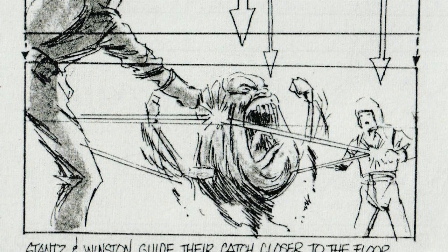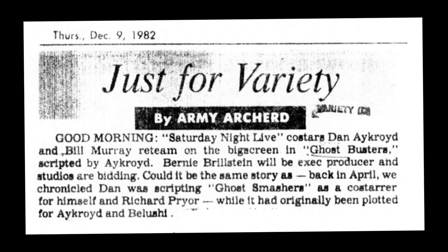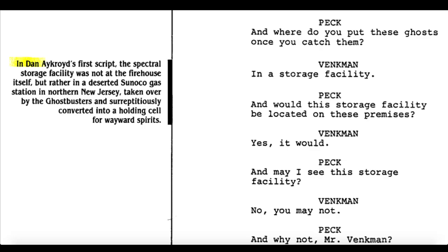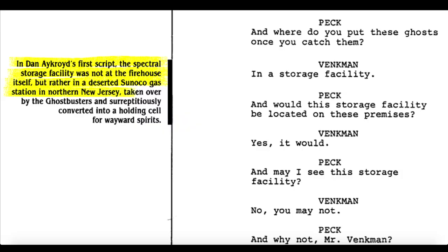Like the proton packs and ghost traps, the containment unit dates back to Dan Aykroyd's original treatment of Ghost Smashers. According to Don Shay's book, Making Ghostbusters, in Dan Aykroyd's first script, the spectral storage facility was not at the firehouse itself, but rather in a deserted Sunoco gas station in northern New Jersey, taken over by the Ghostbusters and surreptitiously converted into a holding cell for wayward spirits.